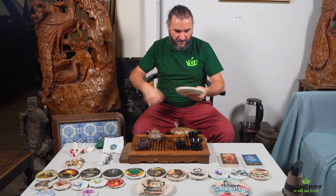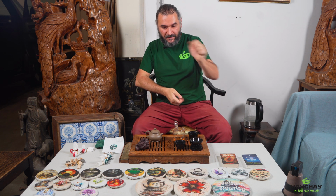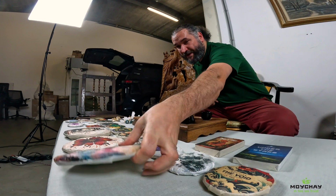Because actually I've been experimenting with blending different teas for the last few years, and now I can finally say that I use these skills in this collection, part of this collection. More, we have this cake.